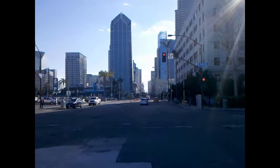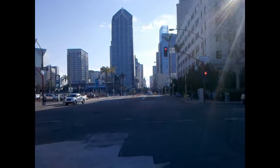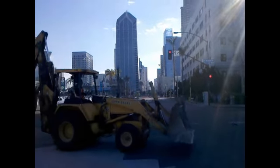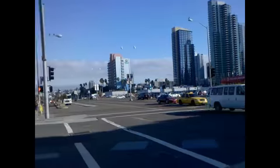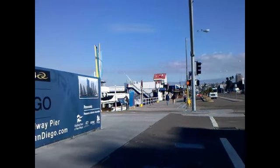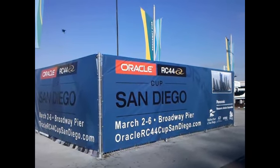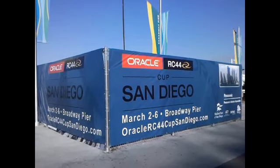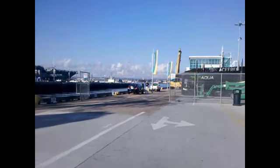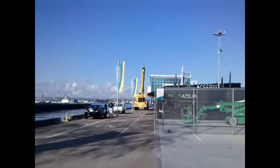Right now I'm standing at the intersection of North Harbor Drive and Broadway. If you're to continue east up Broadway, you would go straight down the center of downtown San Diego. Harbor Drive extends north toward Point Loma and San Diego Yacht Club. But here we are at the new pavilion that the city has built for cruise ships, where some of the banners are getting posted and where the boats are being staged. We're going to walk up the pier here and get a closer look at what's happening.